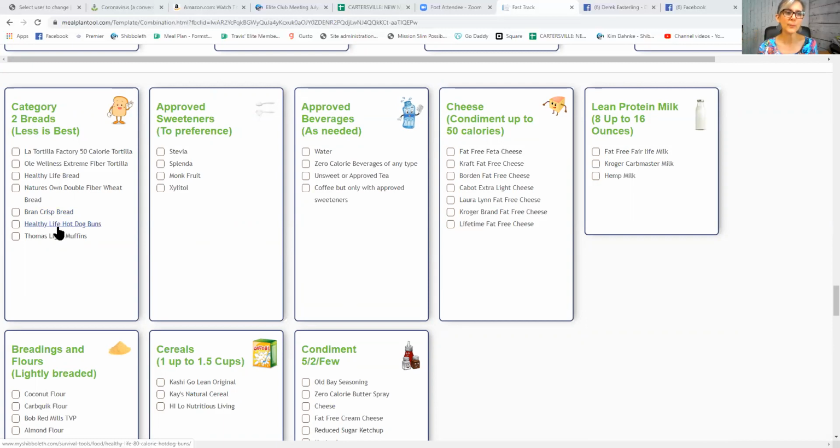And Healthy Life hot dog buns. Just to let you know, I believe Healthy Life changed the name to Lewis, which is the manufacturer. And then you could do Thomas Light 100 calorie English muffins. Those will work. And then you have approved sweeteners: stevia, Splenda, monk fruit, xylitol. So you could do an artificial sweetener if you wanted to. You could do a 100% natural sweetener if you wanted to.